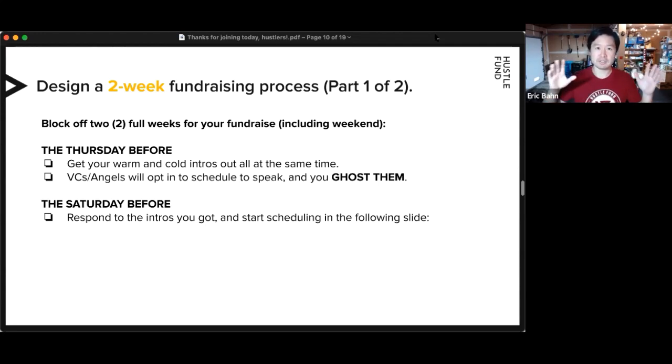If you can condense your fundraising into 2 weeks, this is the model that we coach all of our founders on how to do it. So let's talk about what this 2 weeks looks like. It's actually like 2.5 weeks. So the Thursday before the 2 weeks begins, where you're going to dedicate all of your time to fundraising, you're going to talk to your other founder friends, your existing investors, anyone who's willing to give you warm introductions, and try to compile a list of, let's say, 50 to 100 VCs, angels, any investors that you want to meet, into an Airtable or spreadsheet.